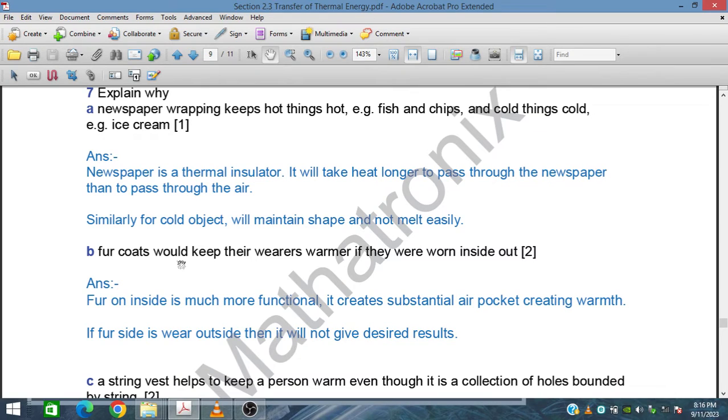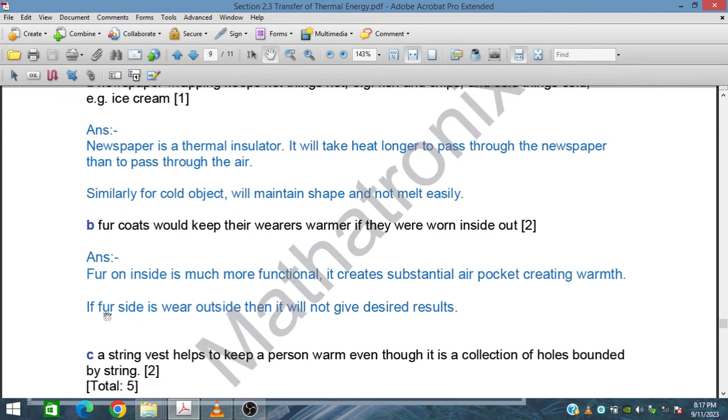Fur coats would keep their wearer warmer if they were worn inside out. Fur on the inside is more functional. It creates substantial air pockets, creating warmth. If fur is worn outside, then it will not give the desired results.